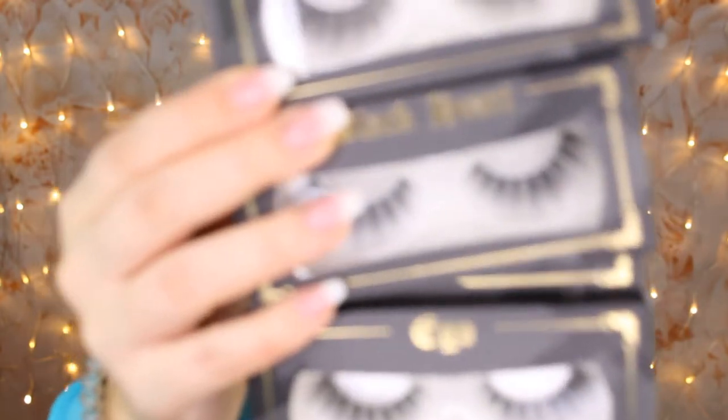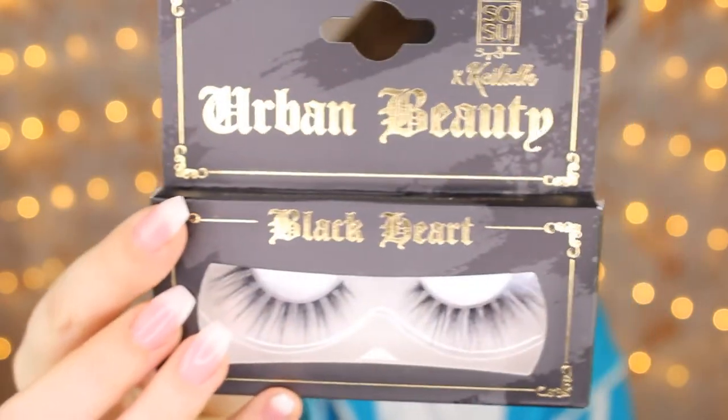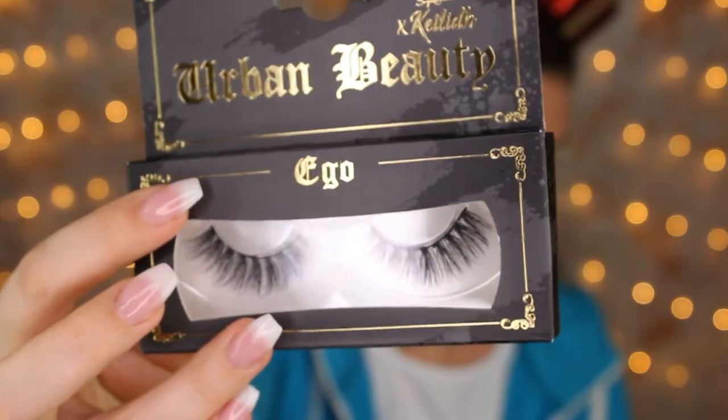But these are stunning. I haven't seen anything as beautiful as these eyelashes. These are so, so, so cute. Three different sets. This one is KEILIDH. Look how beautiful they are. This one is Black Heart. And the third pair is Ego. Today I'm going to try the palette on my eyes, I'm going to try the brushes, I'm going to try the eyelashes, so if you want to see that, then please keep on watching.